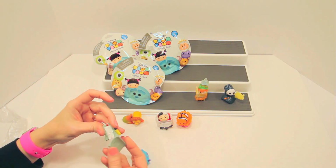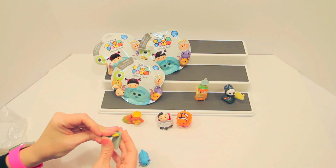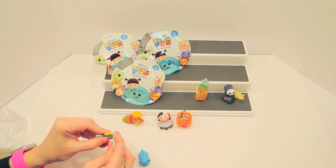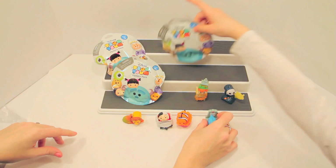So, I think in like series 6 they should make Mike. Mike Wazowski? Yeah. Maybe they will. Yeah. That would be cool, because I don't remember them having a Mike Wazowski yet. No. Not as a mystery pack. All right, why don't you open up another one.